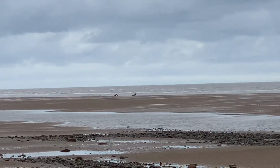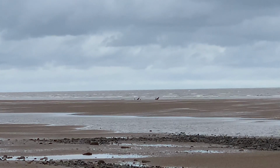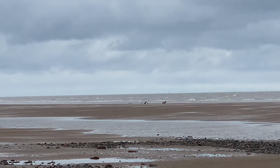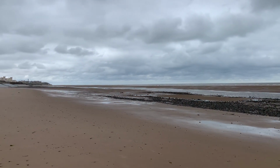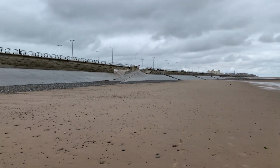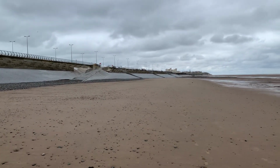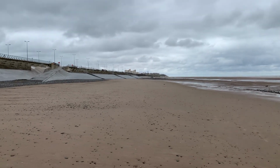In the distance there, can you see that wood sticking up? Right on the edge of the tide line, right on the edge of the sea. That's the Abana shipwreck. And now it's starting to spittle quite quickly, so I'm going to make a dash for it and dash back to cover.